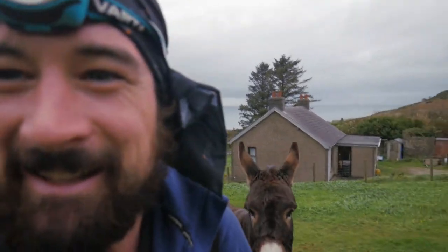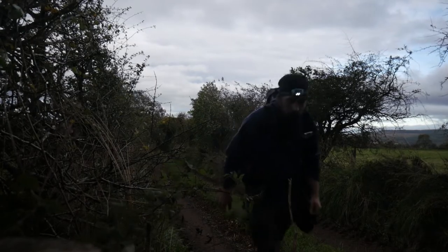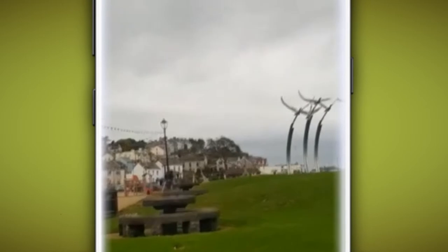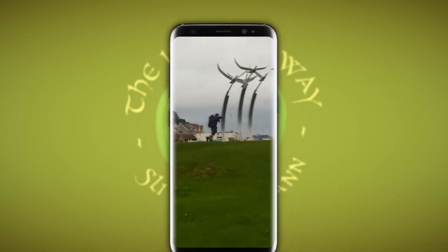Making friends on this Ireland Way. Ballycastle. I made it. Oh, one last thing to do. Touch that Children of Lir monument. Yeah. And so it was.